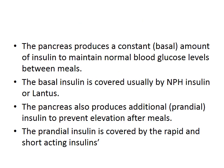The pancreas produces a constant basal amount of insulin in normal people that maintains normal blood glucose levels between meals. The basal insulin in most diabetics is now covered usually by NPH or Lantus. For the most part, Lantus is superior for doing this. The pancreas also produces additional insulin to prevent blood sugar elevation after meals, your prandial. And this is where your bolus doses or your subcutaneous injections are usually given after meals. The prandial insulin is covered by the rapid and short-acting insulins, and the basal insulin is covered by the Lantus or the NPH.